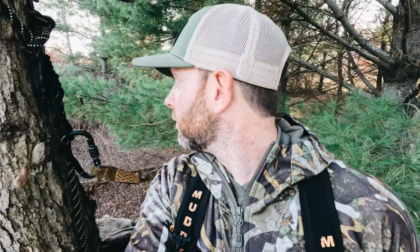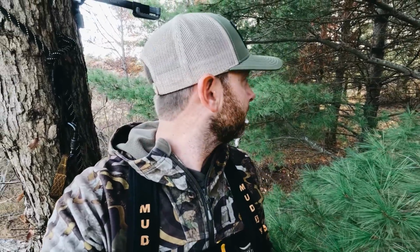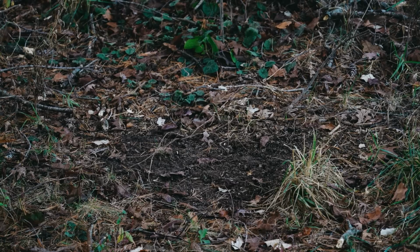I'm excited to see what happens tonight. It's always fun sitting by these water sources, just because there's usually a lot of wildlife in general. So it should be a fun sit, but I'm gonna get quiet. You can hear everything. There are also multiple big cleared out scrapes here on this lane by me, so I'm hoping for some good rut activity, or even just a doe coming in would be awesome.